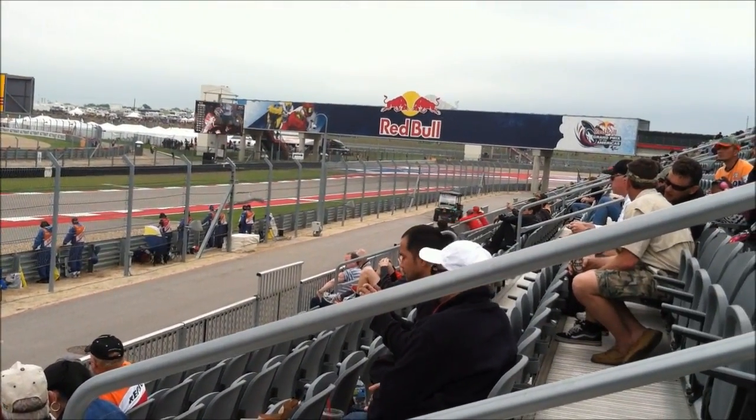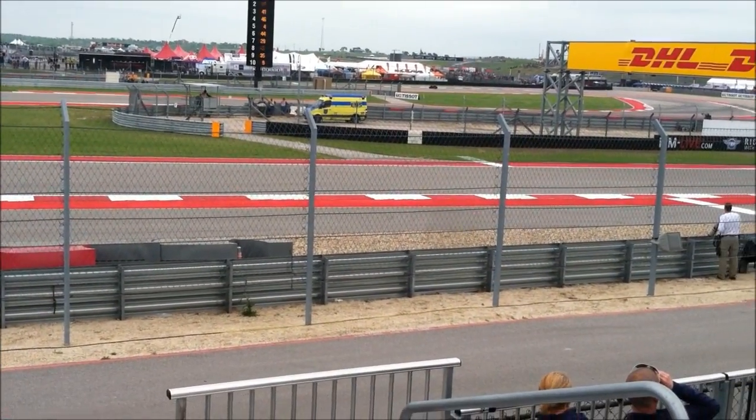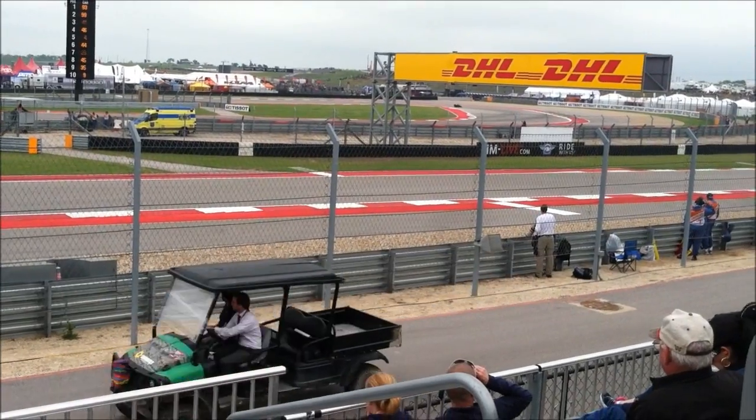Head back out. And if you look at the lap times from last year to this year, again, the Yamahas have made a pretty big improvement.